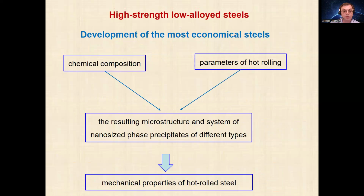Manufacturers of modern automotive steel sheets use the most cost-effective alloy variants. Therefore, relevant studies are currently being actively conducted. Special focus is given to searching for patterns of influence of chemical composition and parameters of hot rolling of metal on the formation of microstructure and the system of nanosized phase precipitates of different types, and ultimately the obtained mechanical properties. This work is one of such studies.